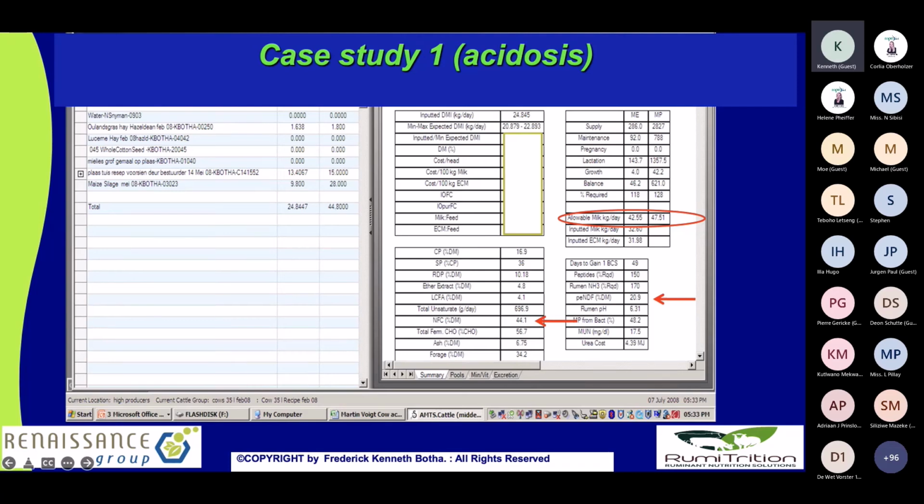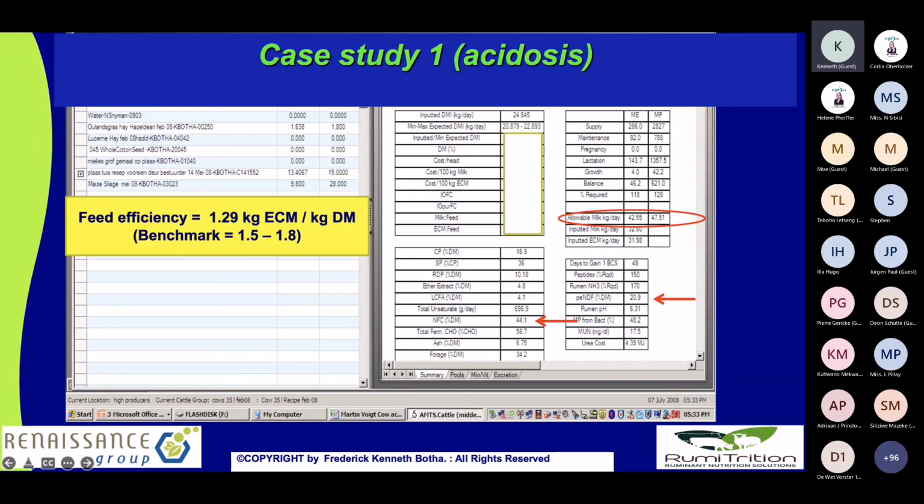For example, we don't go over 44 NFC normally, or when we have to go that high, we use a lot of buffers to make sure that the cow is not acidotic. And also on the physically effective NDF, our aim is to get towards a 22 to have enough fiber in there to form that rumen mat for them to ruminate.